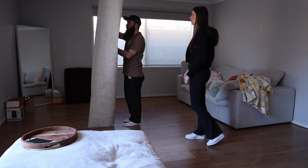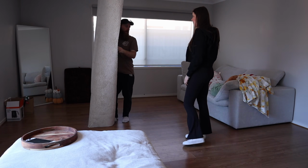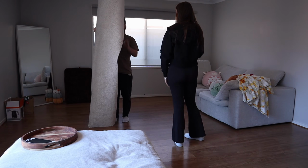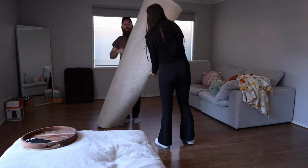I think this is going to be 2 meters. So do we want the 2 meters across and 3 meters out? No, because this is 2.2, so it'll look funny, so I'll do 3 meters. So yeah, that would be this way, yeah? Yeah.